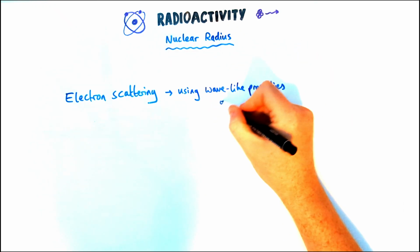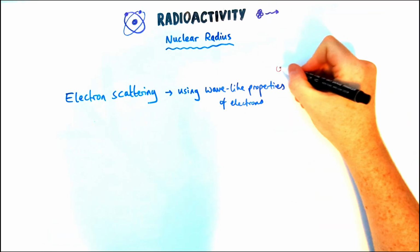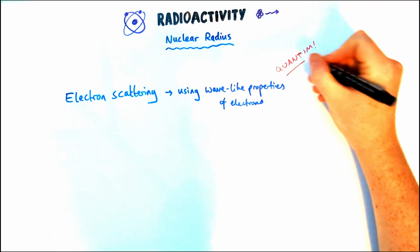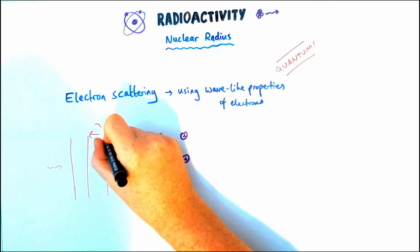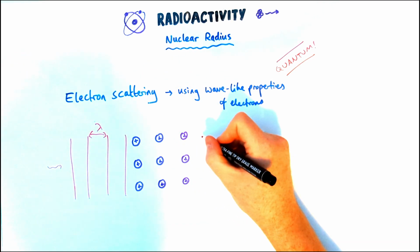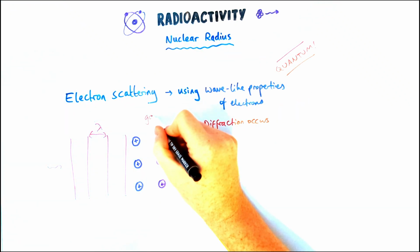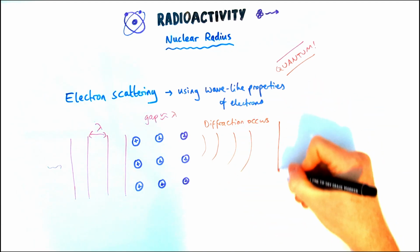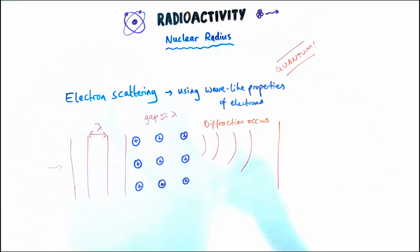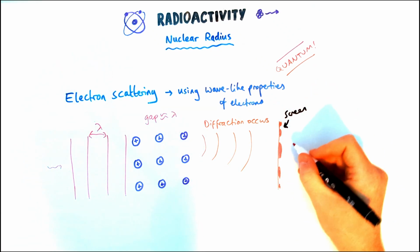We're going to fire electrons at atoms and use their wave-like properties to see their diffraction pattern, which is the quantum physics you will hopefully have learnt earlier in the course. So let's consider our electrons, which are behaving like waves. We draw them as wavefronts heading towards our material, which has a bunch of nuclei in it, all regularly arranged as it's a solid. Because the gap is similar to the size of the wavelength, diffraction will occur, and we'll see a diffraction pattern if we have a screen at the other end.